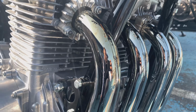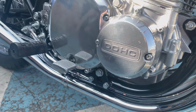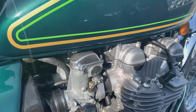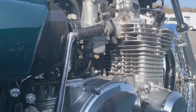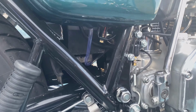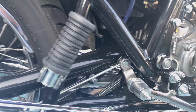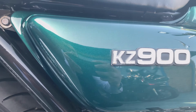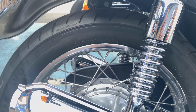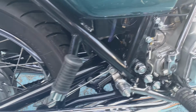This is fantastic. I believe this bike has been piece by piece removed and restored and put back together. Look. KZ900. Look at those exhausts. And it's got four of them.